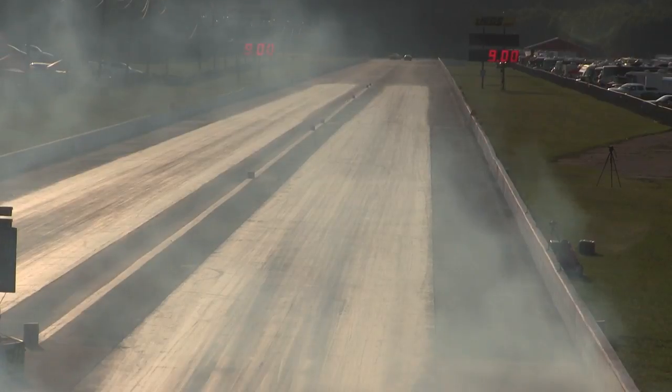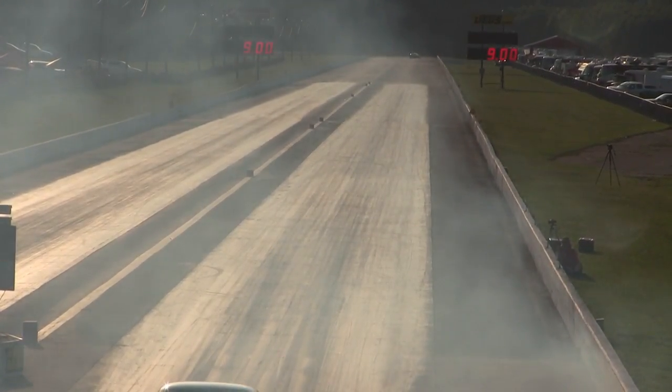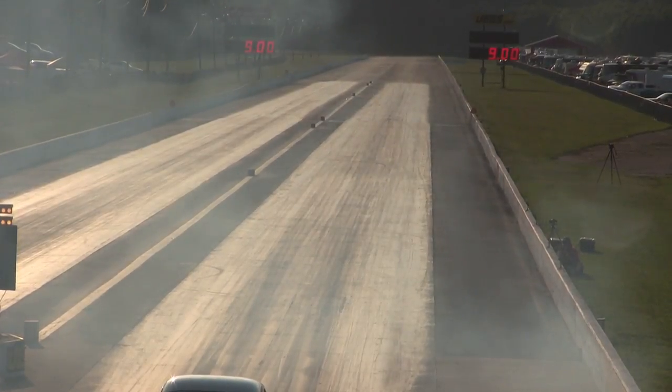58 Ford. He's been driving this car for 45 years. I think he's got it down. Out of Alpharetta, Georgia. 618 cubic inches with a big block. Dials 9 flat.